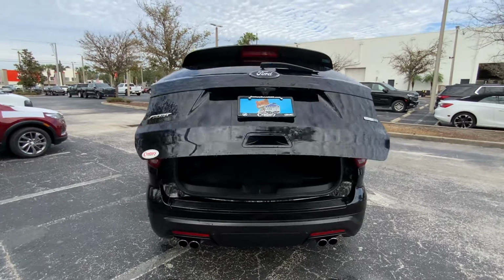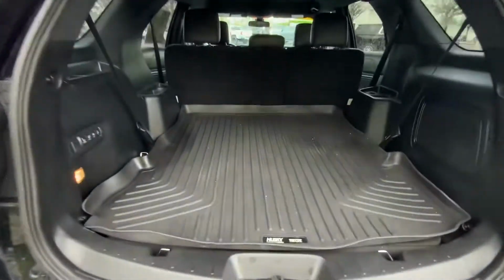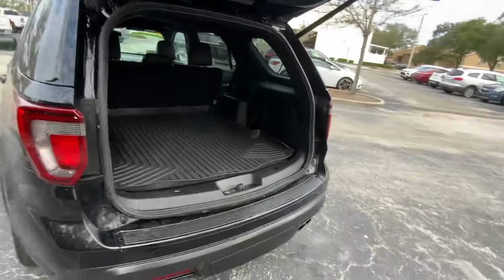It's got your rear park sensors, powered liftgate, power third row. The original owner had the bed liner kind of thrown in. And as you can see, there is a third row back here that we can fold up to its rightful position.